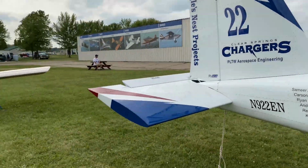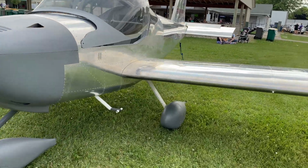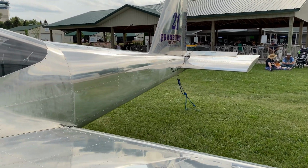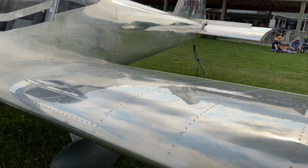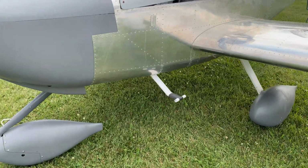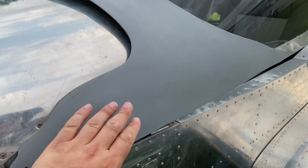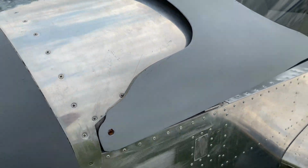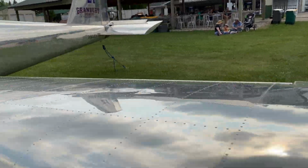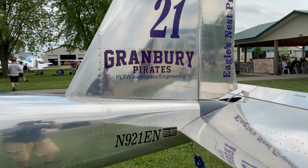It's nice. Come back here to another Eagle's Nest build. This is a 12IS. Still needs to be painted. Granbury Pirates, November 921EN. They have painted the wheel fairings a gray color, and also the engine cowl. A different gray color on the fiberglass on the canopy. So I assume this aircraft will get sent out to paint at some point.